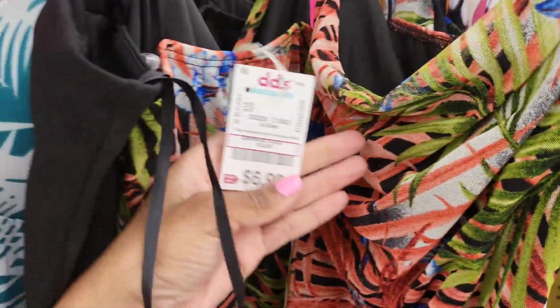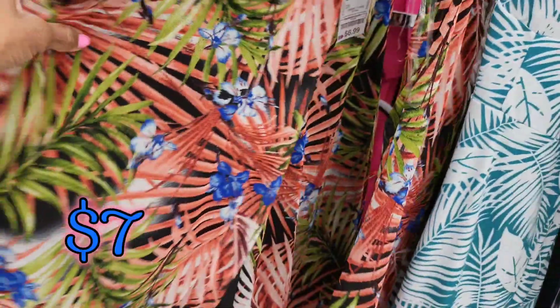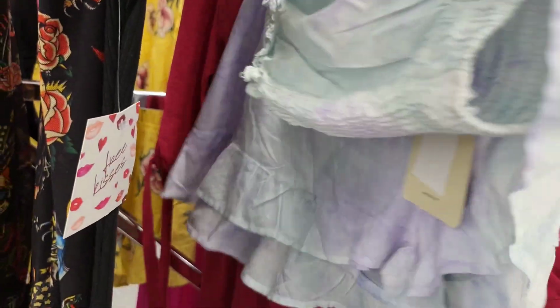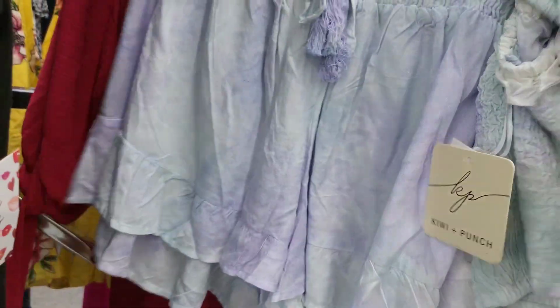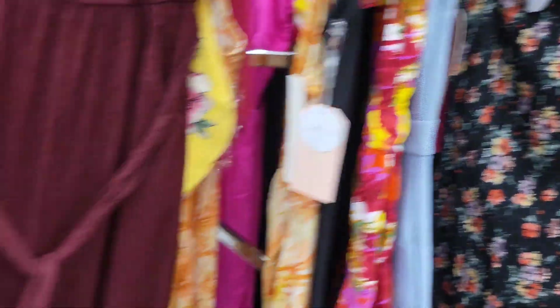It's a midi, it's $7. It's a midi dress. It looks like those are leaves or flowers. So that's cute and colorful. And this right here just looks like something that's free and cool. $6, like a short set. And it's tie-dye with those pretty soft colors, soft purple and soft blue and white.